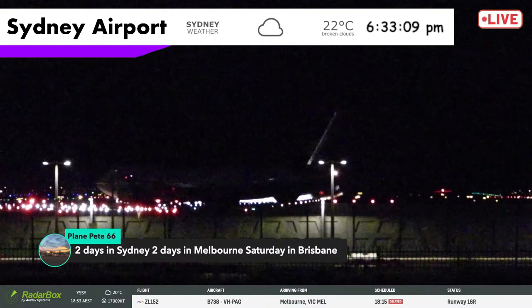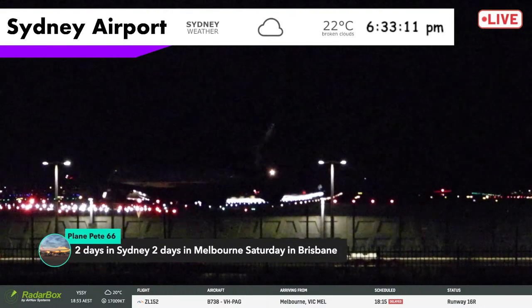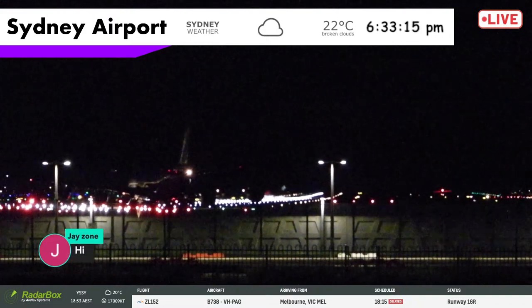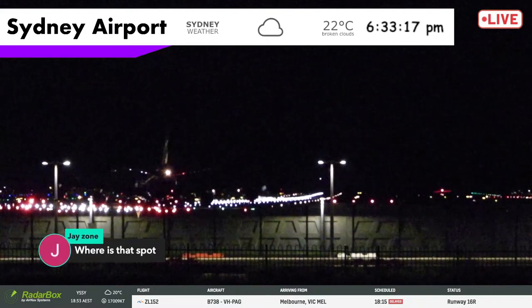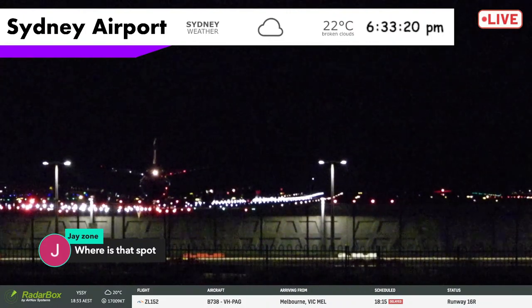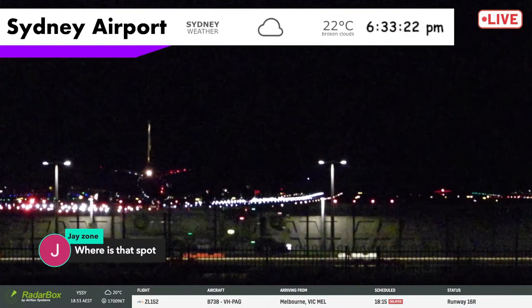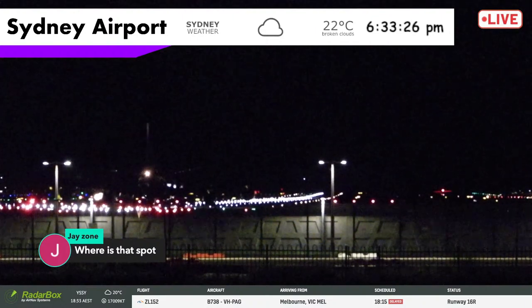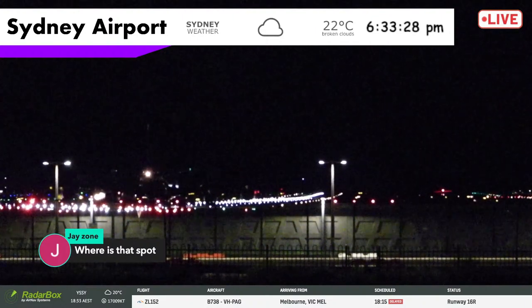2 days in Sydney, 2 days in Melbourne, Saturday in Brisbane. That is the Australian part of the stream. J-Zone, g'day, welcome to the stream. This spot is the Nigel Love Bridge. It's quite an interesting spot to get to.